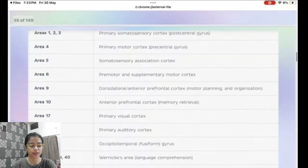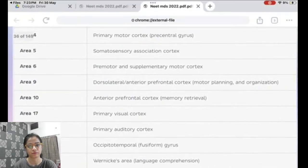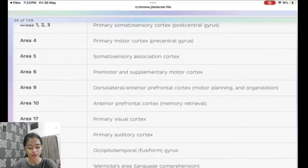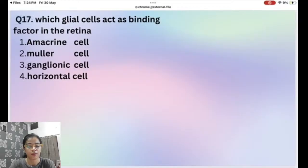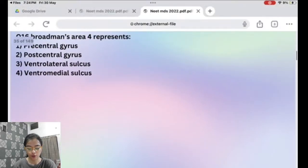So for this we should know certain areas and their names. Area 1, 2, 3 is the post central gyrus. We don't need to read all of them, we will concentrate on those that are mainly asked. Okay, so area 1, 2, 3 is the post central gyrus. Area 4 is the pre-central gyrus. You should know area 22, which is the primary auditory cortex, also known as Wernicke's area. So the question, Brodmann's area 4 was your pre-central gyrus.